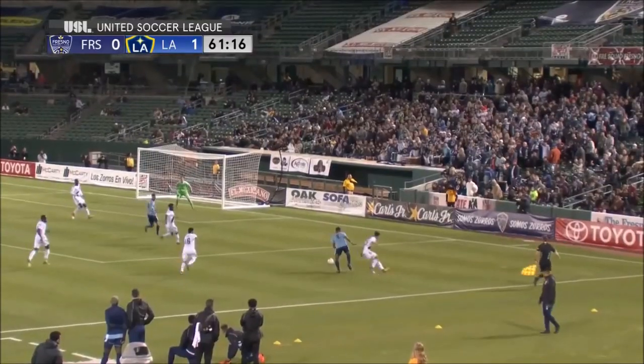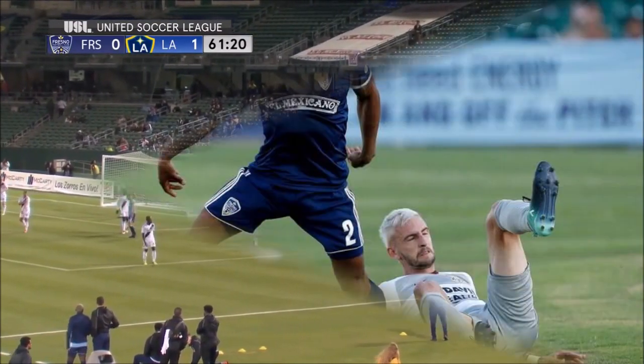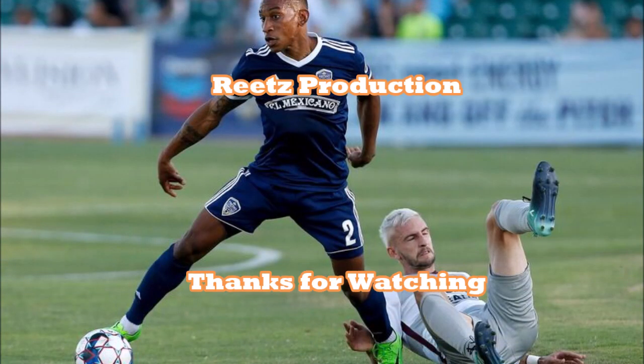Far for Fresno. Two great moves! And dispossessed finally.